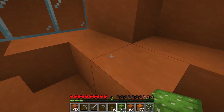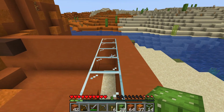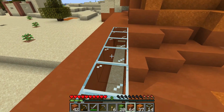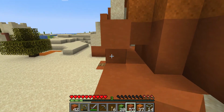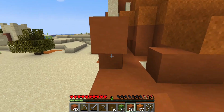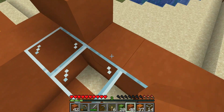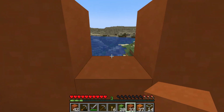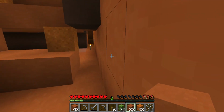I may also raise the ceiling up. I think if the ceiling goes four tall, so then I go like this. Just because I want to have more room. Right? Yeah, this is the end wall here.